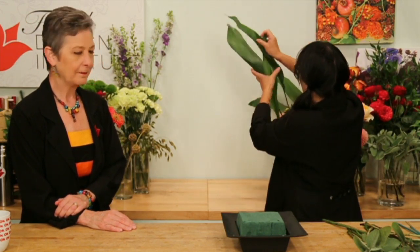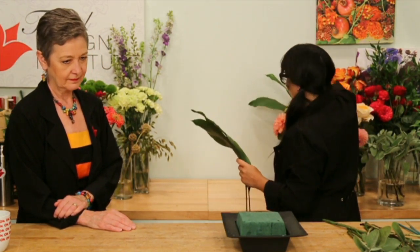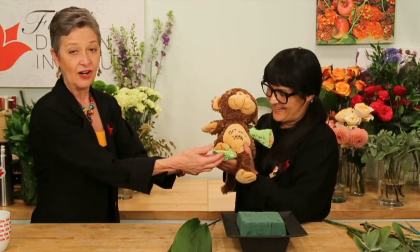Okay. So I'm going to do the exact same thing with the next one. However, the friend that I brought today, he's so cute, was our monkey that we all gave to David when he got hurt. You'll notice he's all banged up here. So this is similar to the Cotto, or the avocado, but Cotto.